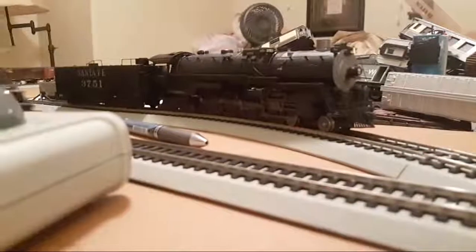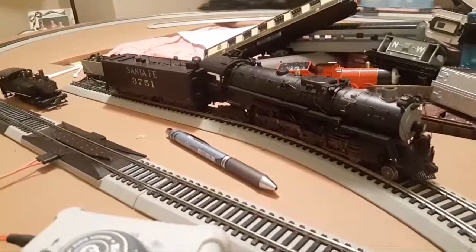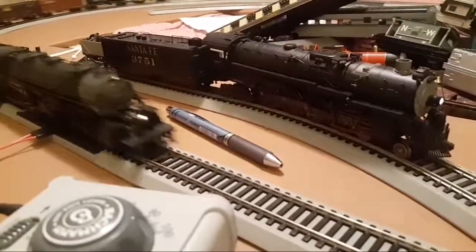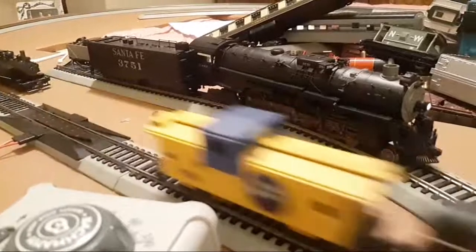If I shake it, I'm trying to get the camera to focus. And now, 3751, he's ready to go. Unfortunately, he can't move because this isn't a DCC controller. Alright, we're going to turn it off. And now, I'm going to use the controller to hold my camera. There we go. Let's take him off the tracks for now.